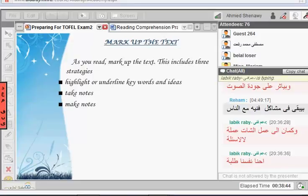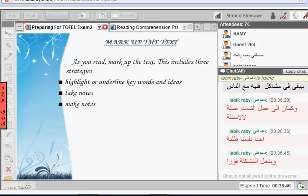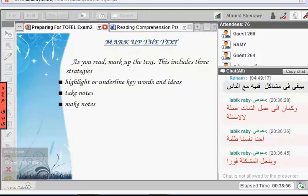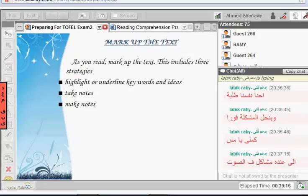As you read, mark up the text. This includes three strategies for how to mark up any text. You have to be selective, as we said before. We have to mark only important information, so we have to be very selective. If we highlight everything, we will not be able to pick the important information out of the text. So highlight or underline key words and ideas.